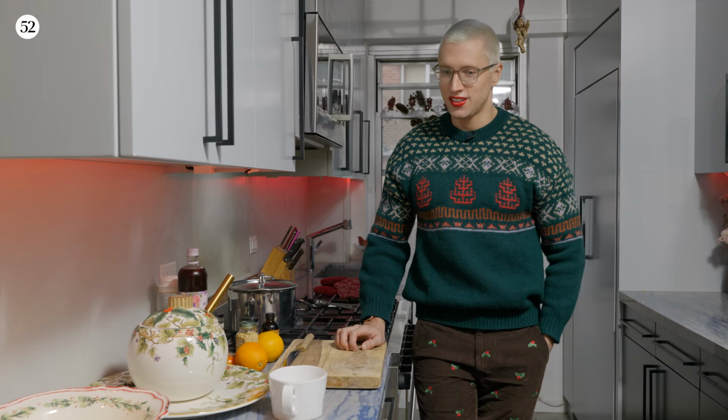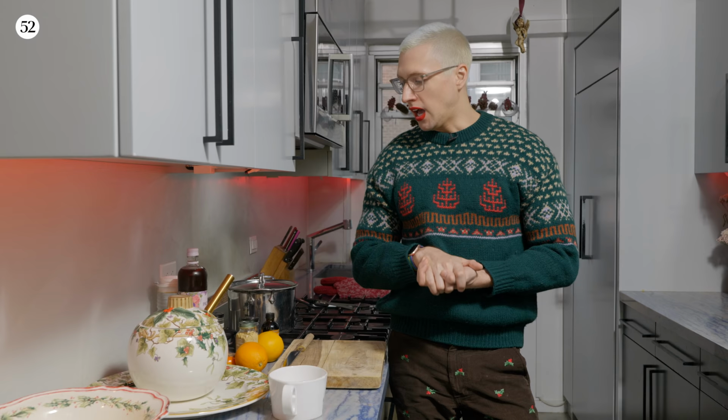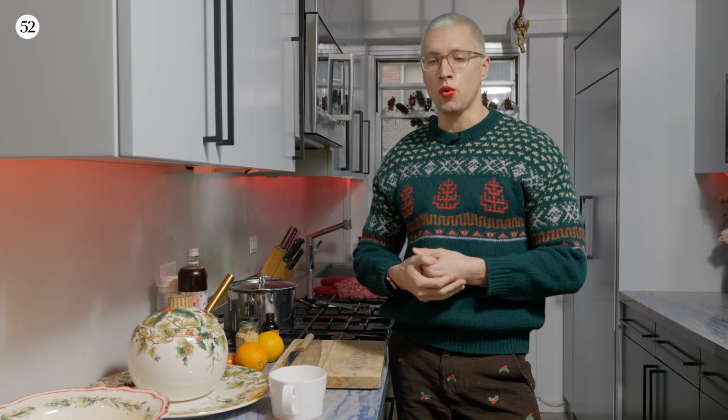So I'm really excited to share this drink with you for a lot of reasons. I did a riff on a traditional Swedish drink called a glögg, which is basically like a mulled wine where spices and herbs are infused into a spirit like brandy or vodka and then mixed with a warm wine. But I'm doing a very festive non-alcoholic version of it for everybody.